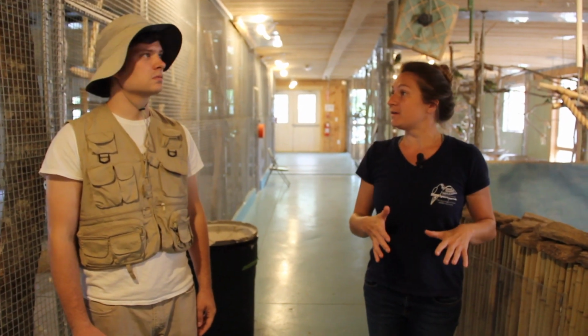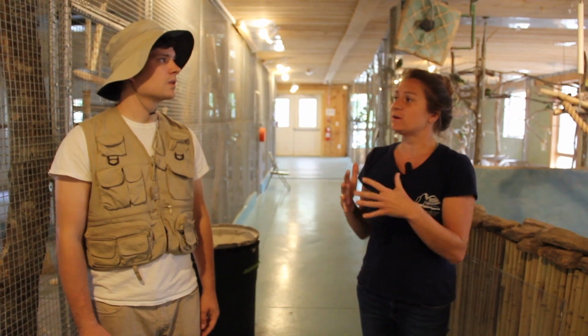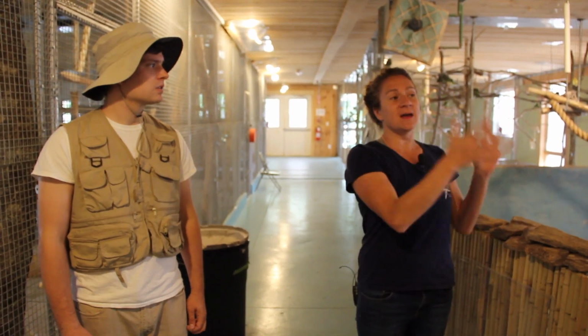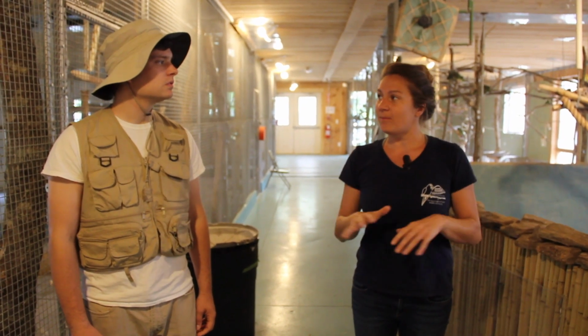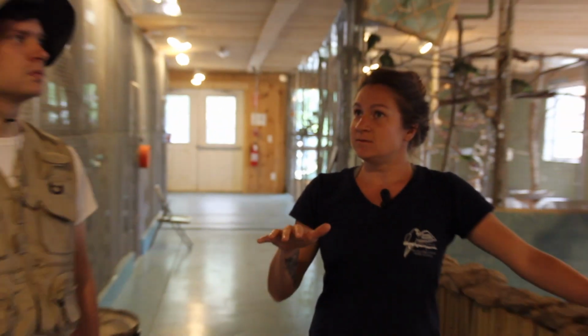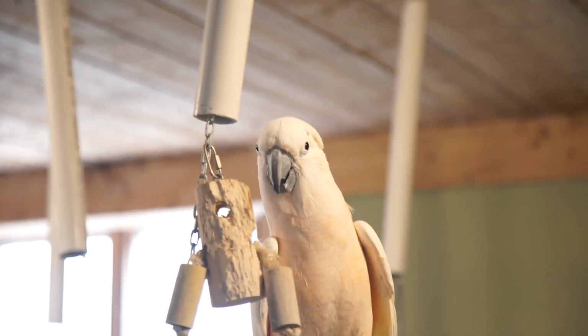They're really human bonded, and so we just found that being in the aviary with all the other cockatoos was too much for them, and they were really stressed out. So we kind of gave them this other environment so they can have a little bit of their own space and it's a little bit calmer. They are so smart, and they're so emotional, and captivity is so devastating for them. I don't want to say more than other species, but it's really hard.